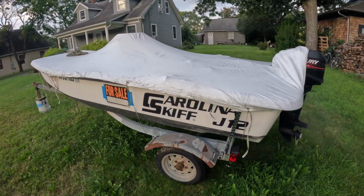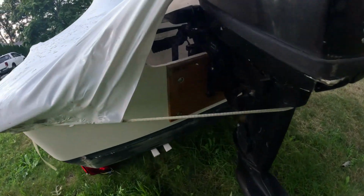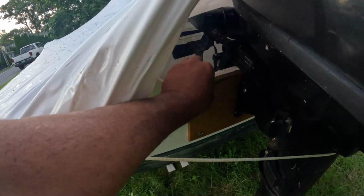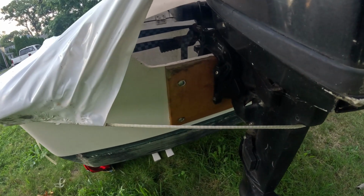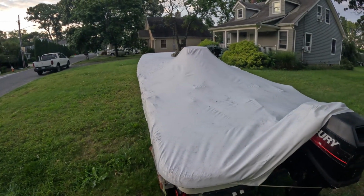Carolina Skiffs don't have the best reputation. They are very flat in the bottom. I do see that there's a wood plate here, or maybe it's fiberglass, I can't tell. It might be fiberglass. So the transom was reinforced at some point. So somebody was thinking about this boat.